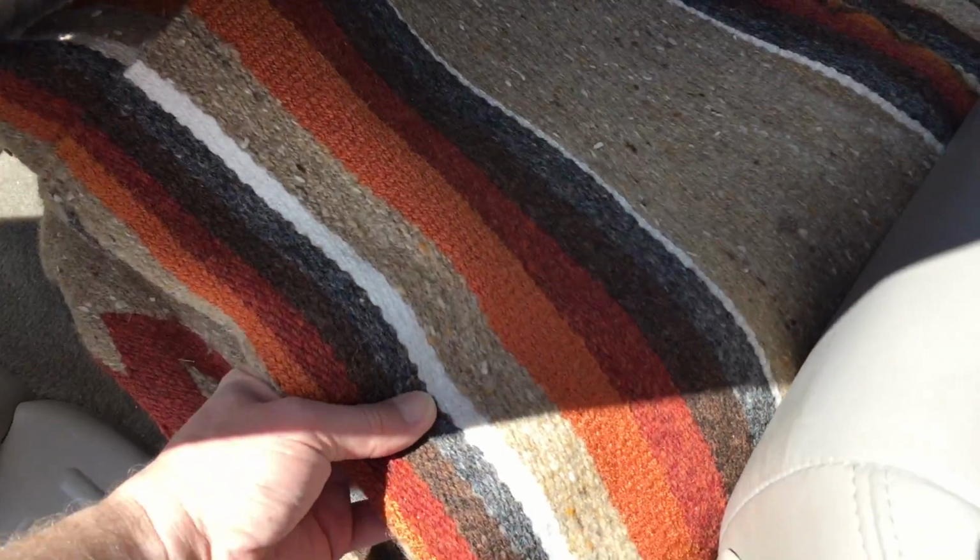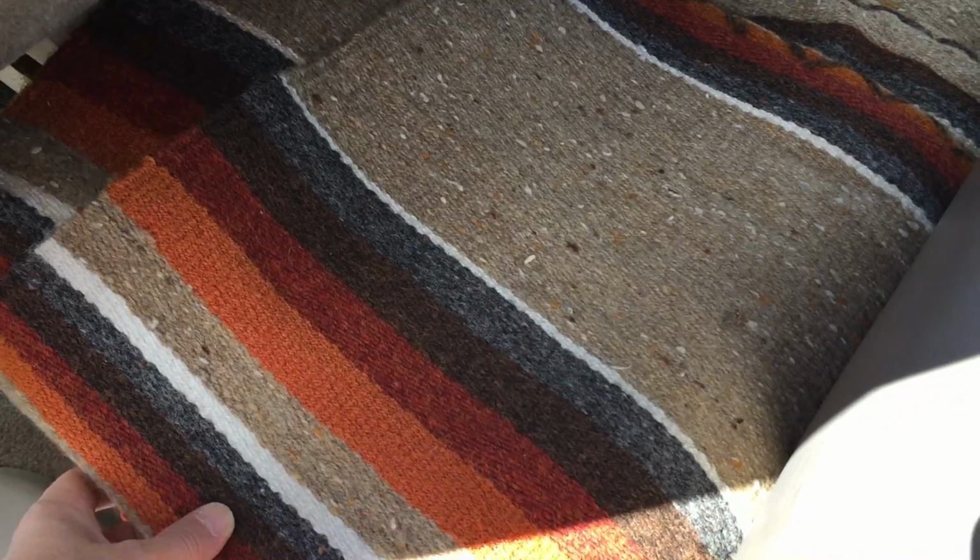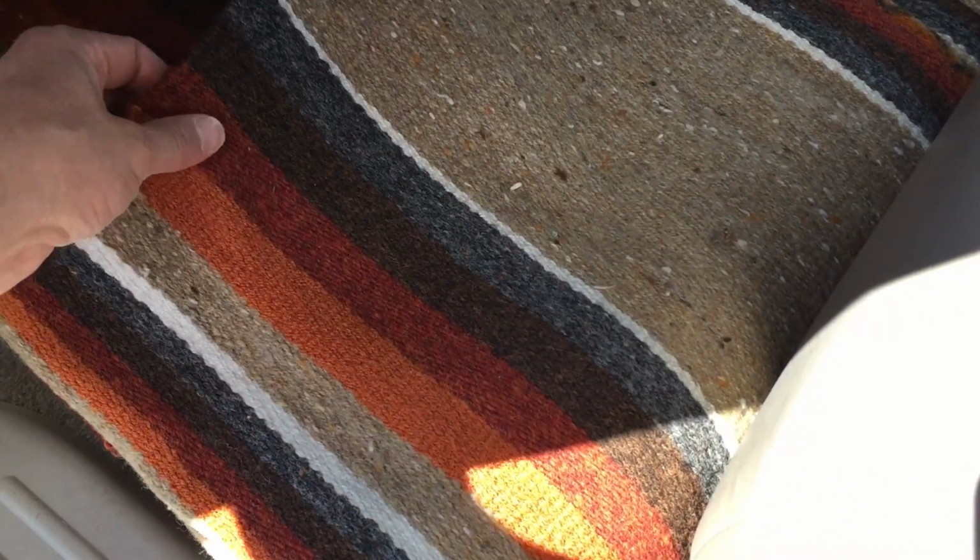Here's another one I picked up at a yard sale the other day for like $5. It's gnarly, it's huge. I know it'll cover the whole floor back here. I just let it air out for a couple weeks too. I let it rain on it for a little bit, so I got it real clean.